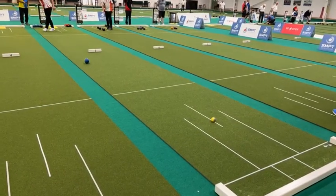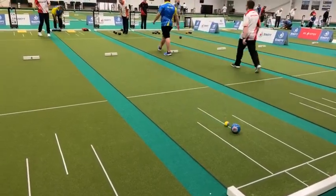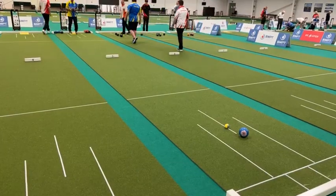Peter to lead, eight shots to five. Good start. Just pass long.